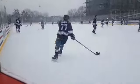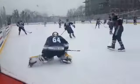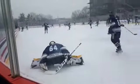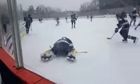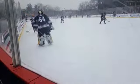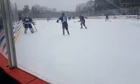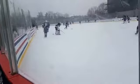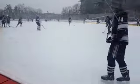Also, there are no lines on the ice. There are markers evidently on the board, so they know where the blue line and the red line are, but this is almost true pond hockey. And it is cold. And there are no stands, so this is the best view I could get.